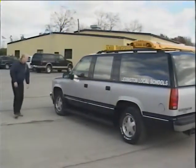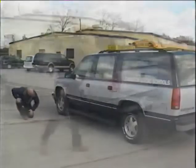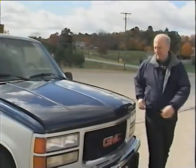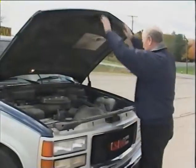Also, be looking for any fluid leaks under the van. Walk completely around the van, checking for cracked or broken taillights, mirrors, and reflectors. And at the same time, look for any hazards around the vehicle that might cause problems when you depart. After you've unlocked the van, open the hood and check the following.